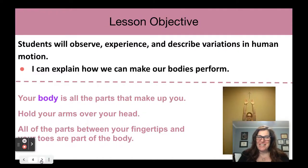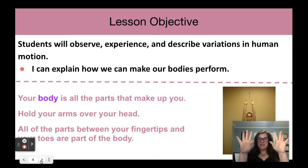Today's lesson objective is that you will observe, experience, and describe variations in human motion. Your success criteria by the end of this lesson is that you will be able to explain how you can make our bodies perform. Your body is all the parts that make up you. If you hold your arms over your head, all the parts between your fingertips and your toes are part of your body.